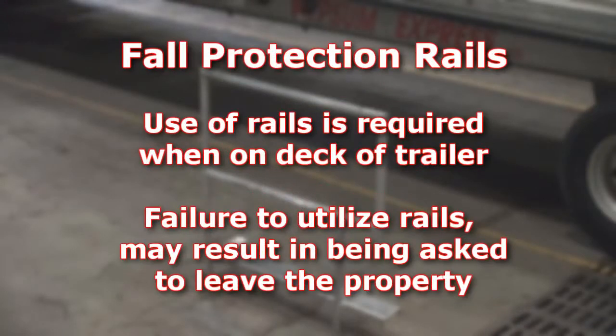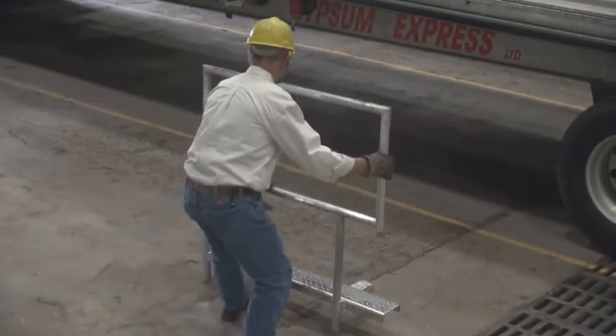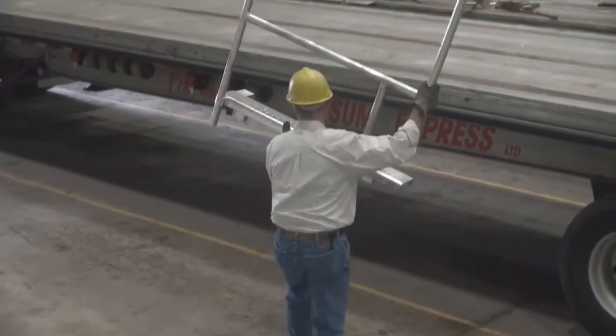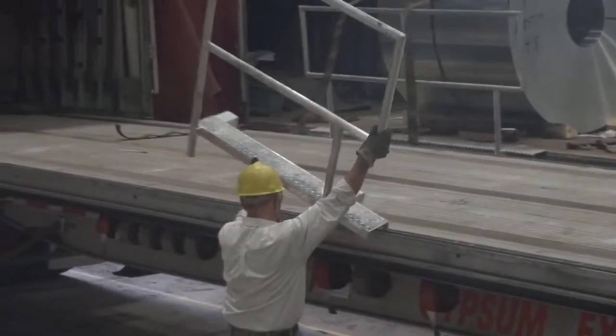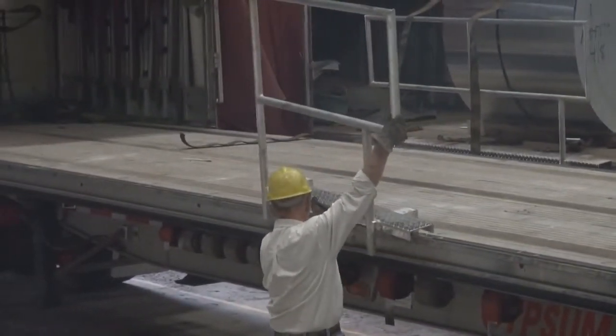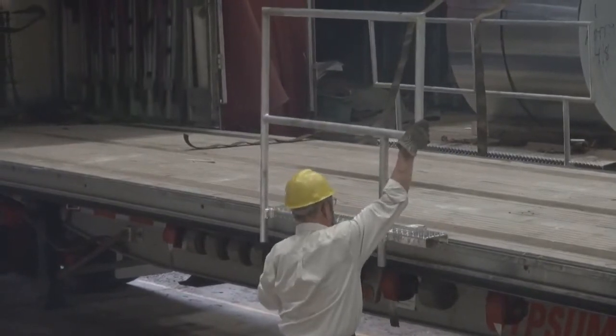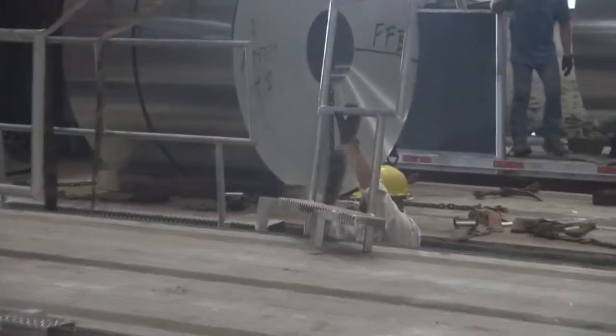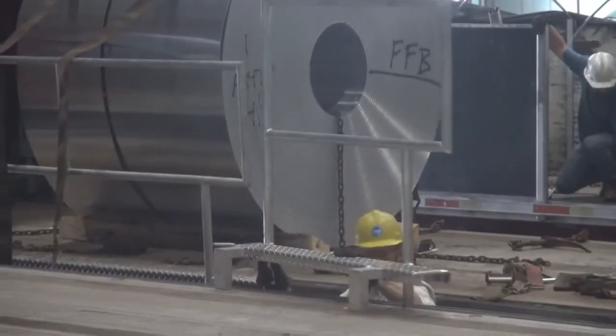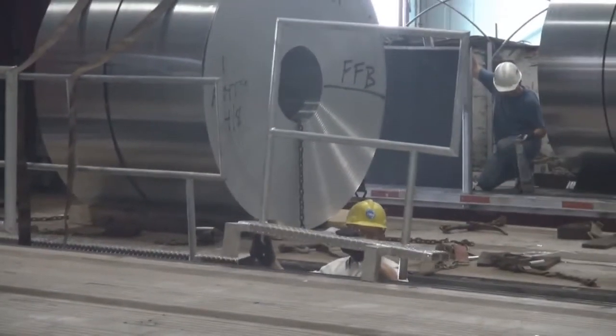For your protection and safety, fall protection rails are required. You're watching our driver show you the proper installation of these fall protection rails. These rails are required whenever you're on the deck of the trailer. Failure to utilize these rails may result in you being asked to leave the property and not receiving the shipment.